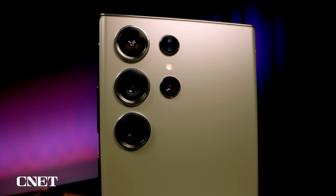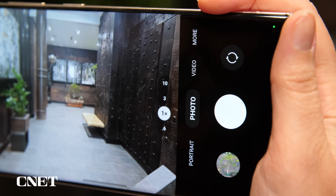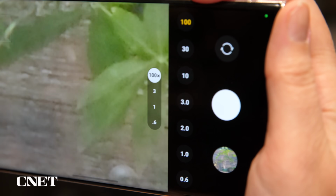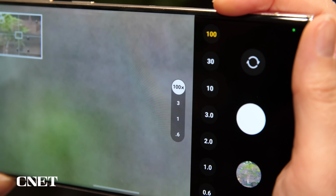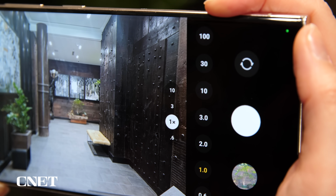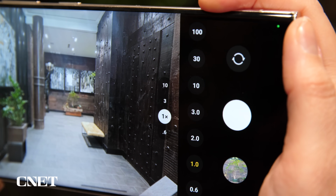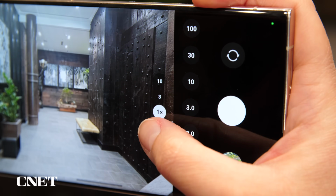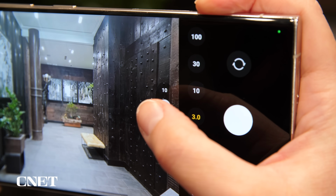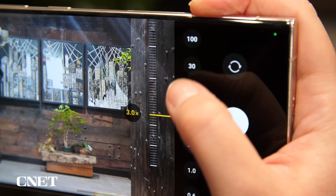The Galaxy S23 Ultra also has the same zooming capabilities as the S22 Ultra. That means you can zoom at up to 100 times if you're zooming digitally, or up to 10 times if you're zooming optically. The 100 times magnification is a bit much, but I do think the 10 times magnification is really useful, especially if you take a lot of photos at concerts, events, sporting events, and things like that.